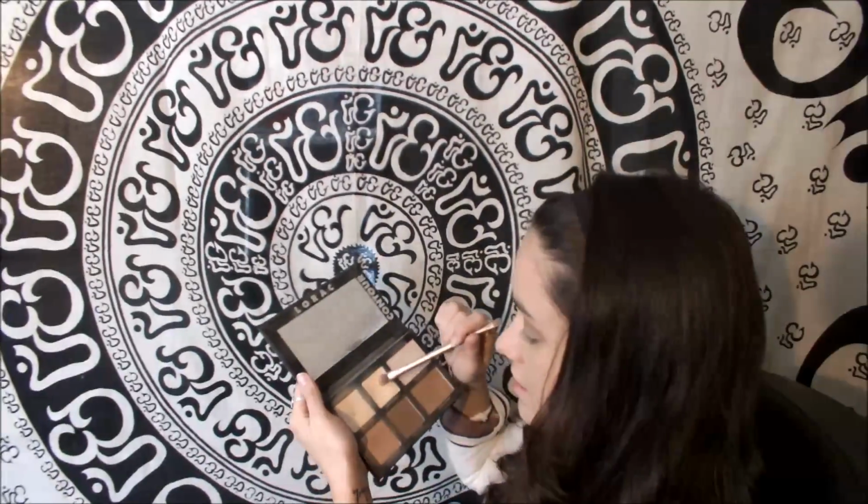I'm going to take this Urban Decay Naked brush. This is from their Naked 3 palette, the rose gold one, and I'm going to take this beige highlight and the yellow highlight, and I'm going to use that on my brow bone to kind of add a little bit of highlight on there, but it's not really working.